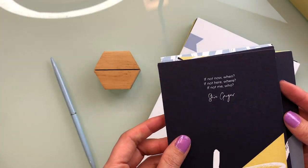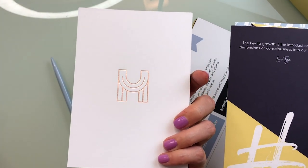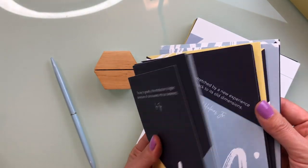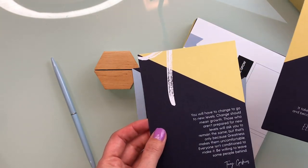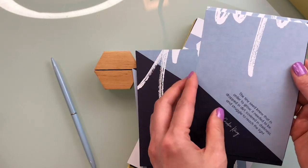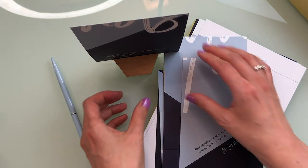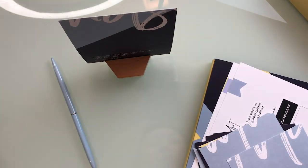So if not now, when? If not here, why? If not me, who? And then on the back, it just has the happiness logo. Same thing over here. The key to growth is the introduction to higher dimensions of consciousness into awareness and the happiness. So it looks like you get different patterns, all the same kind of blue, yellow. I guess it's a yellow. It's like a greenish yellow color. Cards. So I'll just flip through them for you. And let's see, it looks like we could just put our card in here. So I don't know if you can see that. The card just sits upright like that, and then you could just stick it at your desk.